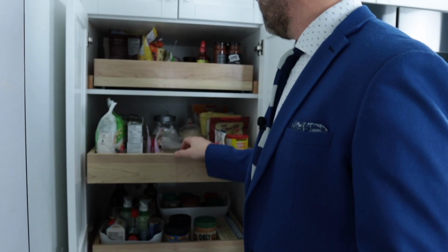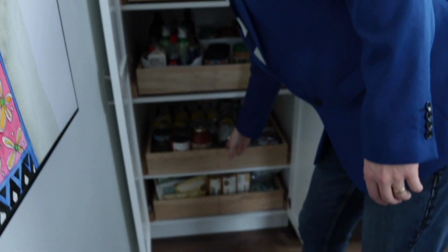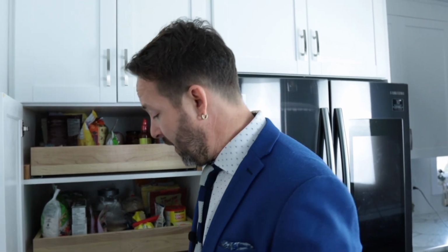Everything is right there where you need it, especially down below in cabinets like this. Things can get lost in a regular pantry that doesn't have pullouts, and so having that accessibility is perfect. It works great for us. I wouldn't do a pantry any other way, and if there was one place I was gonna spend money in my kitchen, it would be to make sure that I had some type of pullout system in a cabinet like this.